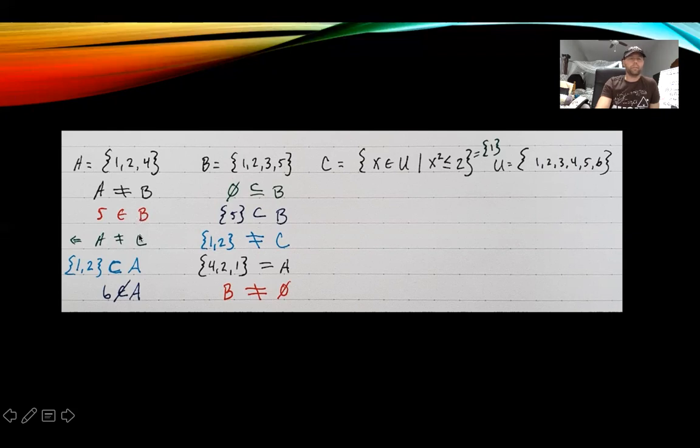Here they're asking us to compare A and C. A and C are not the same. Actually, C is a subset. It's a proper subset of A, but it looks like in our book, they're not letting you turn around this subset thing to go the other direction. So I just had to write A is not the same as C. {1, 2} is a subset of A. It's also a proper subset. 6 is not an element of A.